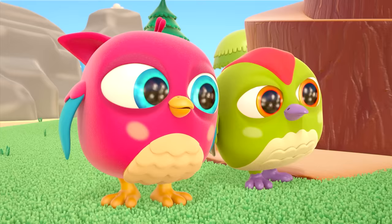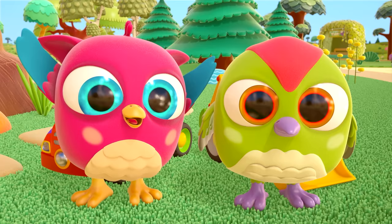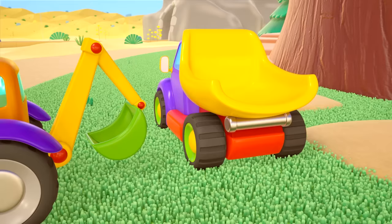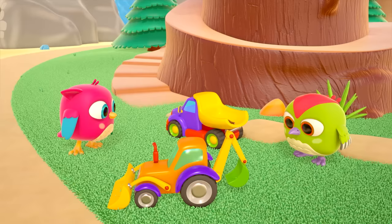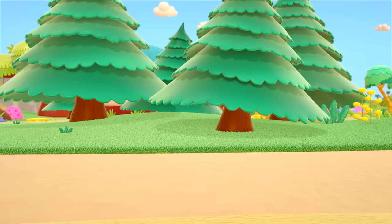Whoa! Little birds, how many toys does that make? You can use the tractor and dump truck to pick up dry branches from the ground. Just like that. Let's keep working.